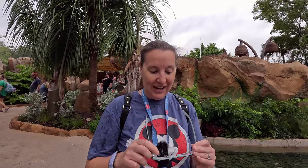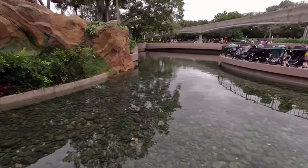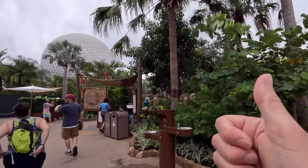So we are at the end. What do you think? You don't really get too wet. I guess it depends what you decide to do. I got a little spotty on the glasses, but that was fun. It'd be really neat to see at night though, lit up, because with the water, everything's lit. So maybe at night. It's a very nice walkthrough attraction. We really like it, like the music, like the story. It's a winner. Got to see it at night though.